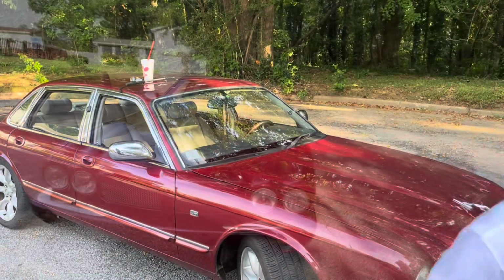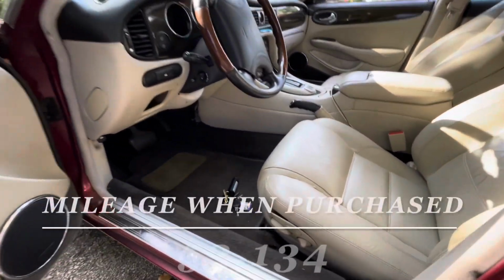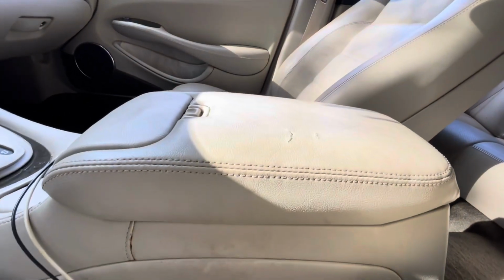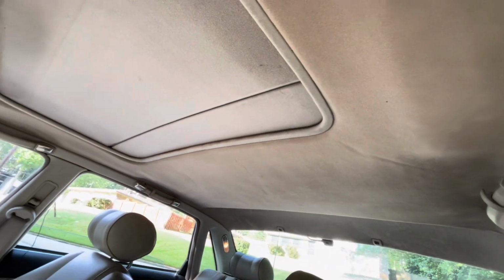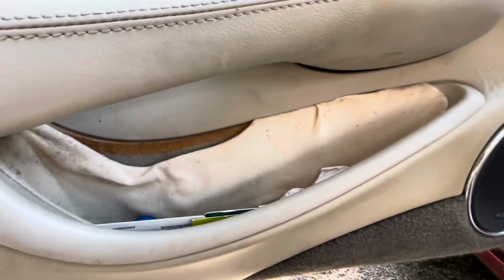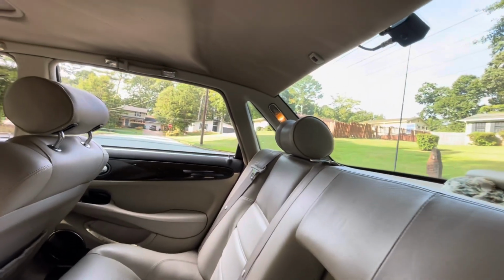1998 Jaguar XJR just turned 100,000 miles. Let's go. All right, so let's take a deeper look at this car. Now, I've always said this car is showroom condition new. It is not now. I do have issues. The seats are splitting. But guess what? The headliner is in perfect shape after all these years. The seats are wearing, and of course things like that. Now I can fix that. The back seats still have not been sat in. They're in perfect shape.